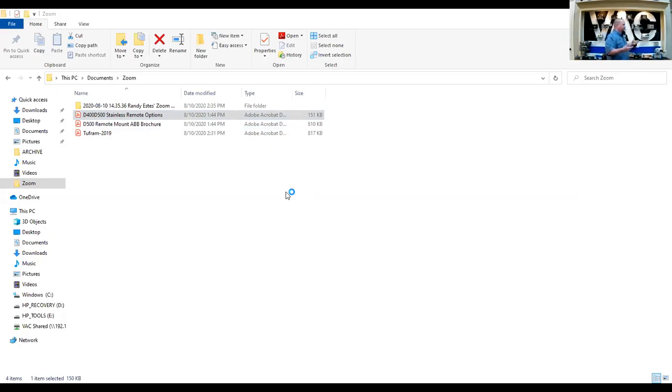The first picture there is a standard D400 with remote mount sensor. The black part is the sensor that would mount to your valve package, and the white lid would mount away from it and out of the bad environment. The next slide is a stainless steel remote mount D500. As you notice, it's the same unit on both sides. The remote mount sensor head is the one on the bottom.